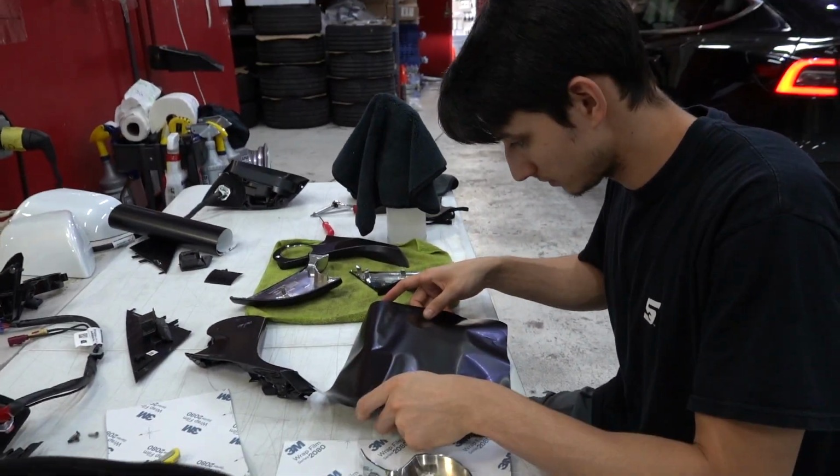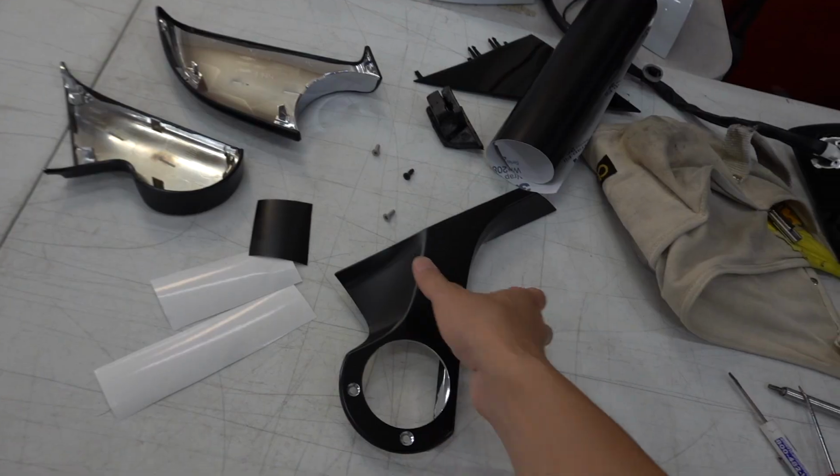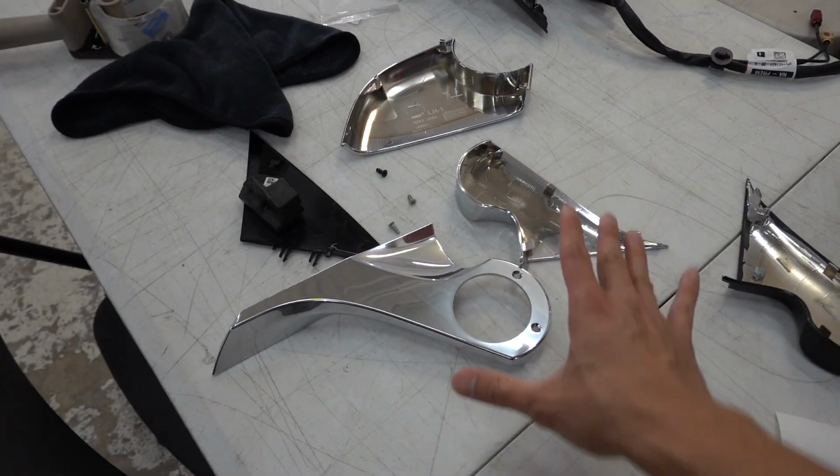Brand new Tesla Model 3 in. We're tinting the whole car, chrome deleting the thing as well. We have the mirrors taken apart already. We're still working on some of the other ones.